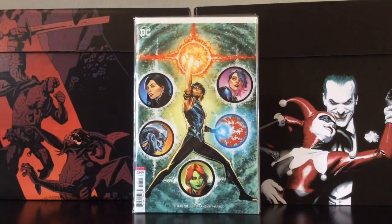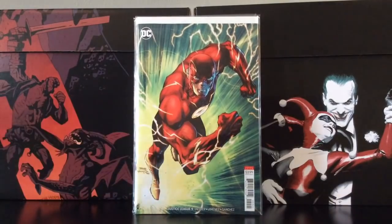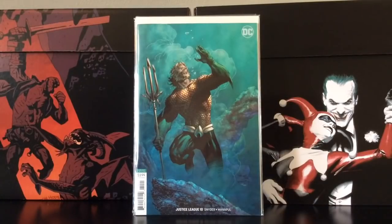and number 28. Nothing special there, just pretty much standard superhero fare. Book that I am enjoying, Justice League number 9 and number 10, with these sporting these incredible Jim Lee covers. Not a big fan that we're already into a big crossover event, but hey, it is what it is.